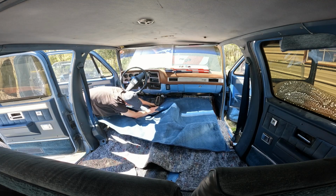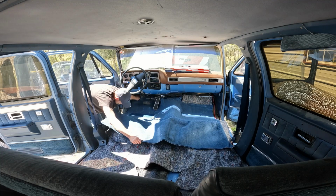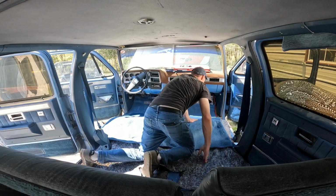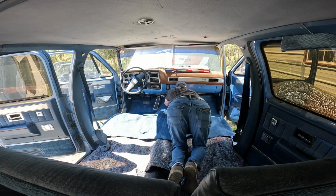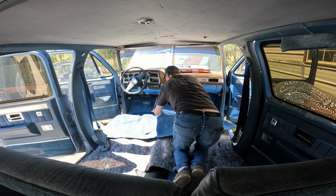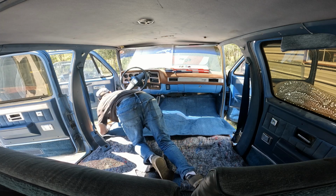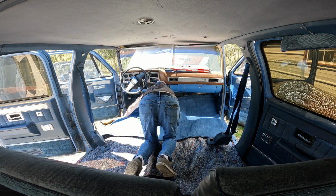Oh, under the pedals. Rotate it. Move it. Gonna have to cut it. Get all the way up there. Yep, just like that. End up cutting some of this underlayment, I know it. Look at that. That is worth the money right there.